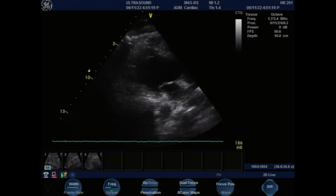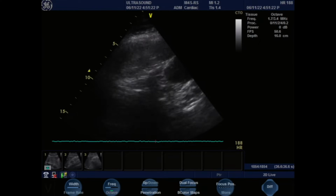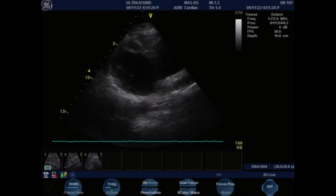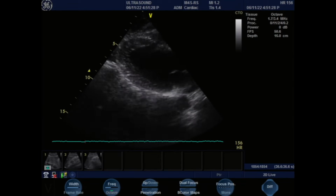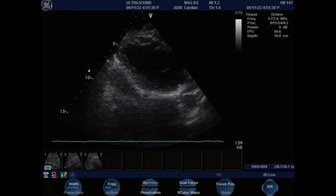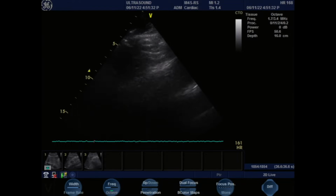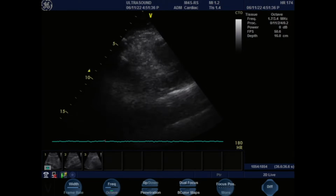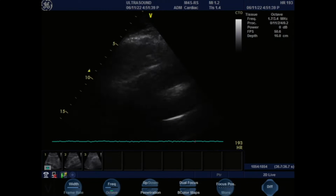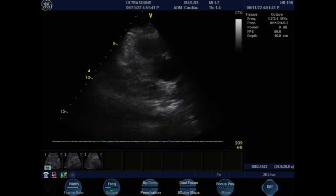We can try to see if we can bring it further into view by moving our probe a little bit. And sometimes we may get it, sometimes we may not get it. So we're not getting it.